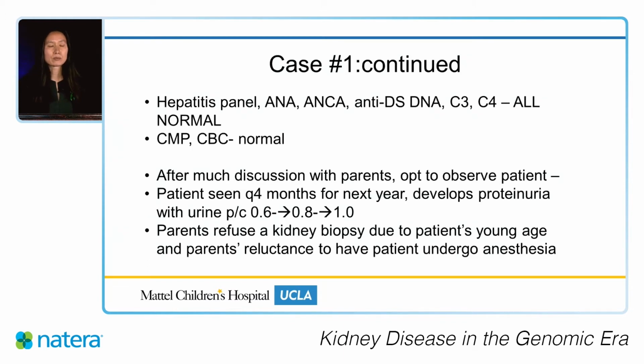Further labs were all normal, including hepatitis, ANA, ANCA, complement levels. The rest of her CBC and her CMP were all normal. After much discussion with the parents, they opted to observe the patient, and the patient was seen every 4 months for the next year, yet she developed an increase in her urine protein to creatinine ratio from 0.6 to 1.0.